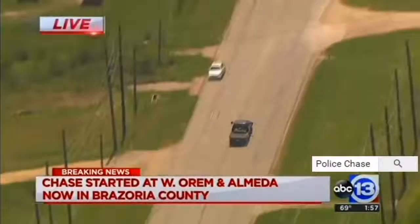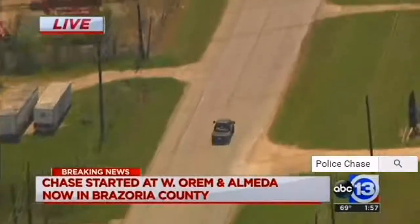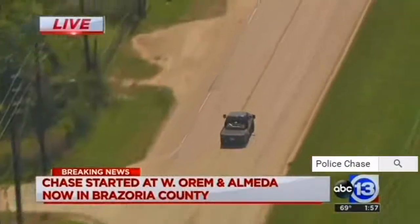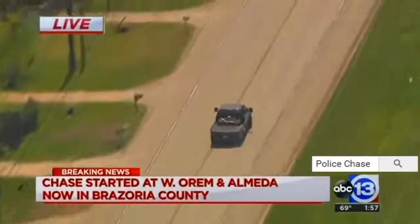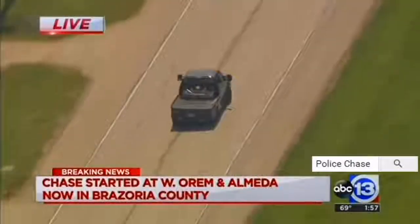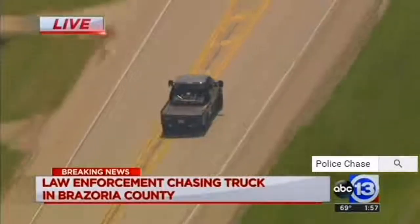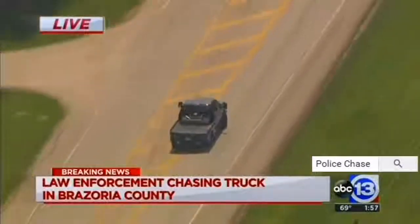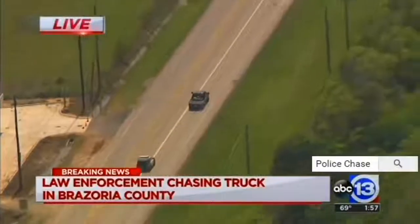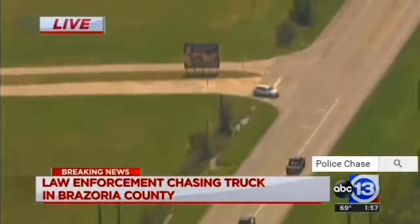We have an airport that we're real close to, and the pilot was talking to the airport just to tell them that there are three helicopters in the area right now. He is back on, we believe, Almeida. Okay, believe on Almeida, we're going back towards eastbound. Can't be Almeida if he's eastbound. He's almost headed back to where it began, because it began over there in Almeida, but still in Brazoria County, we understand.